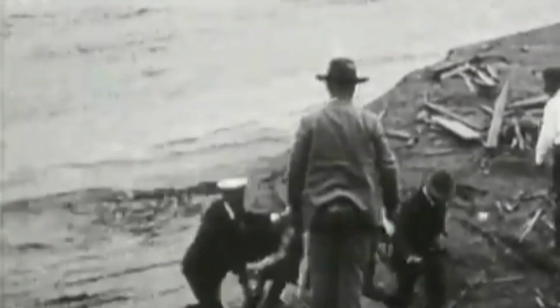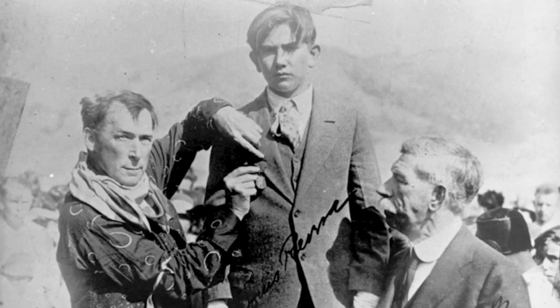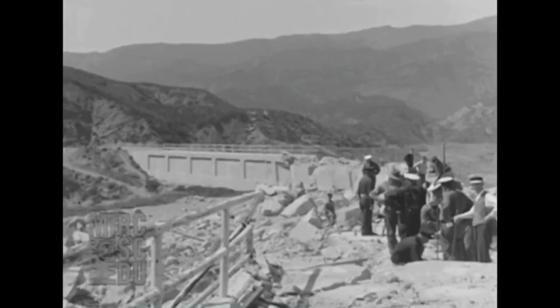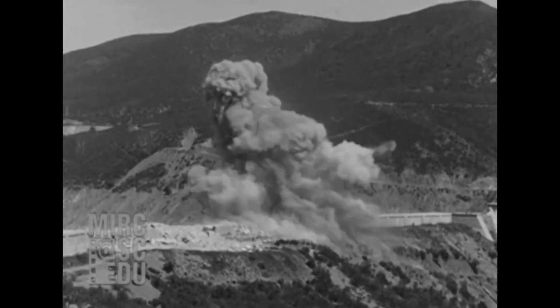The aftermath of the disaster led to investigations which identified major engineering misjudgments, including the unstable foundation and lack of geological assessments. In response, California overhauled its dam safety regulations to prevent future tragedies.